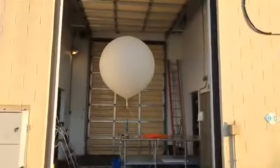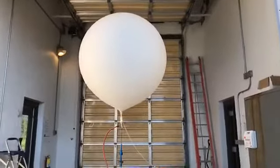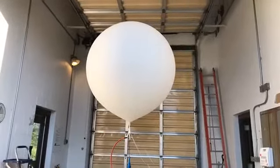This is our balloon itself. You can see it's big, about an arm's length across. It gets to be as large as a small car as it goes up into the sky, so it actually expands as it gets higher up.